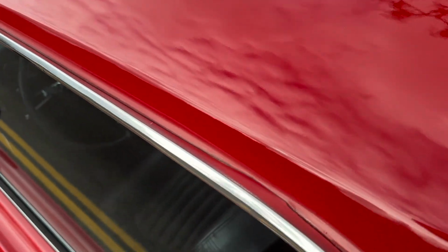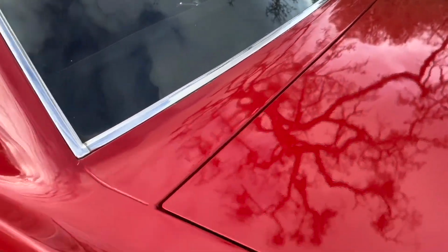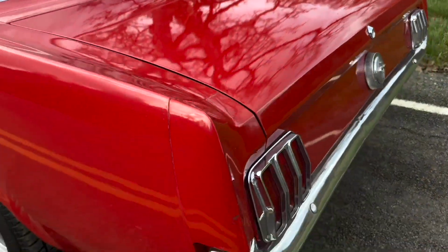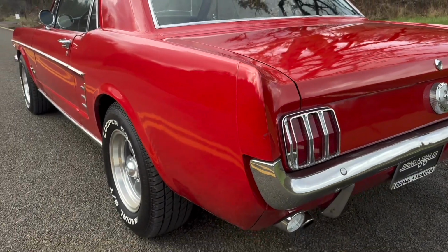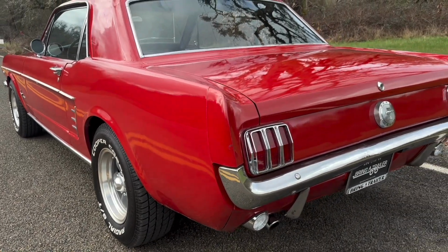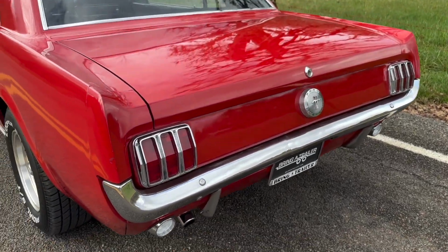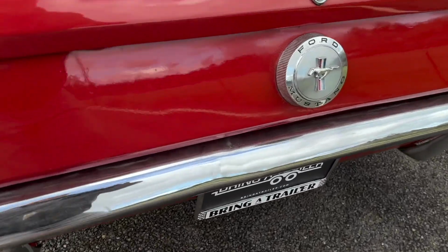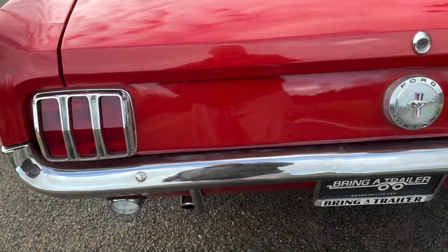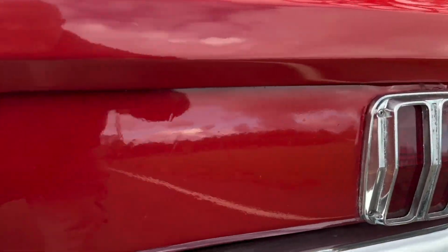Gutter looks good here. Been repainted once. If you look down the side here, it looks pretty good. Tail light panel looks good. You can see here a little damage on the bumper. Little paint imperfections back here.